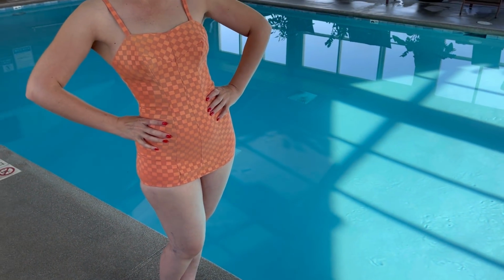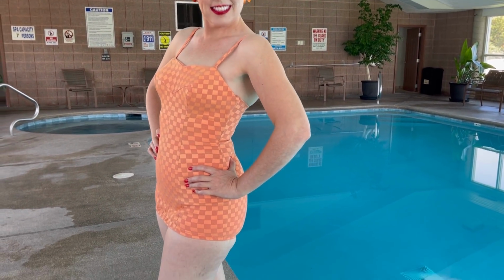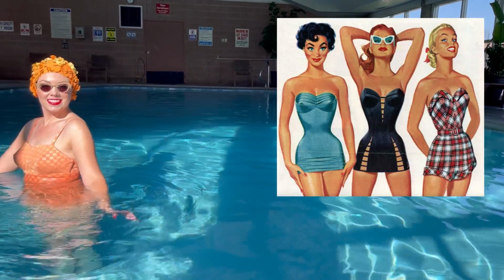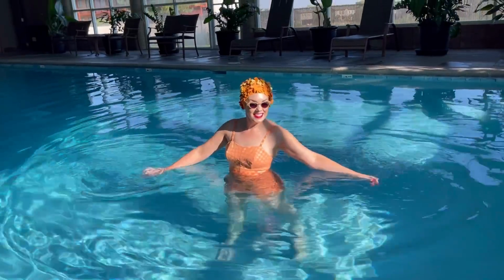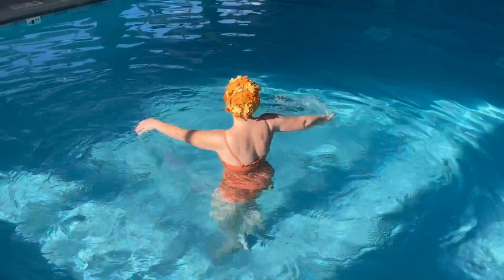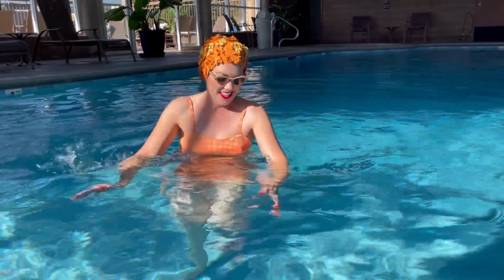Last up is this super pretty Rosemary Reed orange bathing suit, and if you remember, it is pretty much exactly the same as the first bathing suit that I showed you with the checkerboard material, only this one is in the orange colorway. So yeah, it's a Rosemary Reed. I love it, very structured. It holds everything in like a dream.